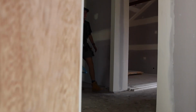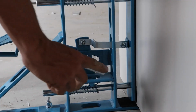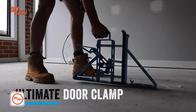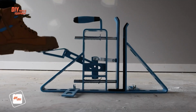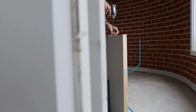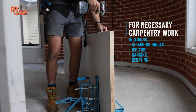Handling heavy doors during installation or repair is often a two-person job, especially when precision work like hinge fitting or routing is involved. The AUX large door clamp is built for professionals handling heavy-duty door installations. Made from solid steel, it holds doors between 10 mm and 65 mm thick, perfect for tasks like hinge attachment, routing, hanging, or rebating fire doors.